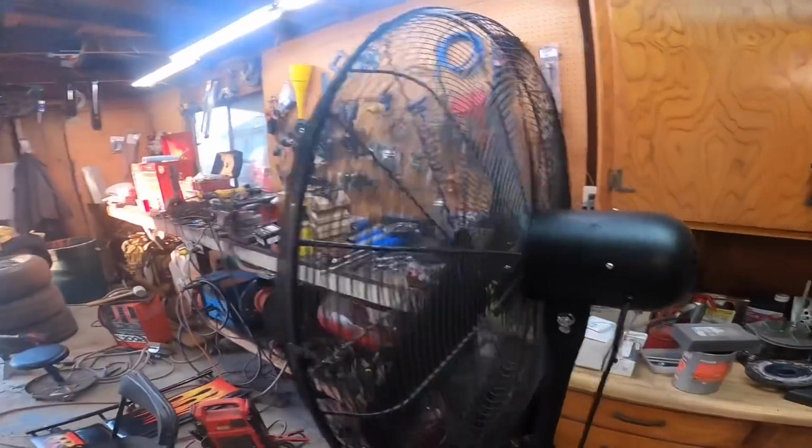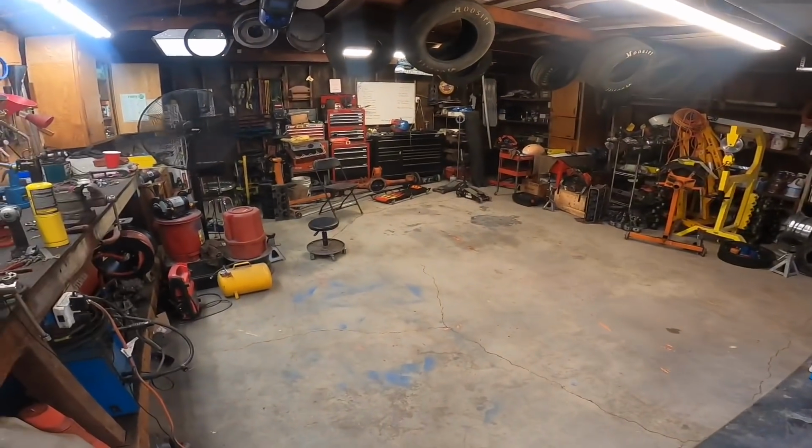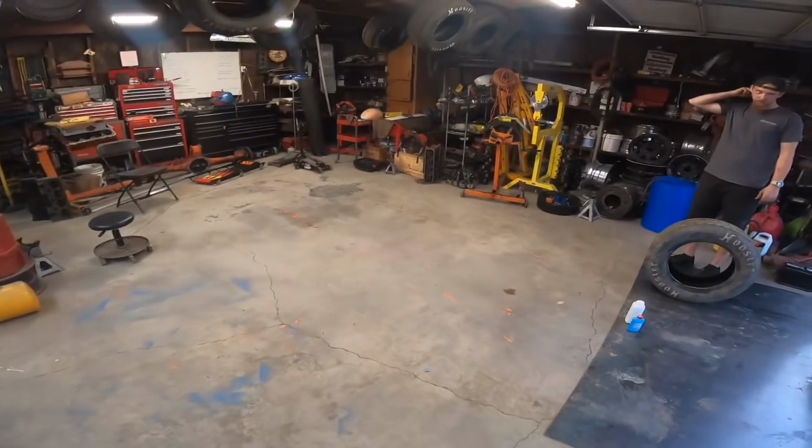A little fumey in here. Alright, look at this mess. Gonna get it cleaned up. Okay, we got a nice little floor here going. You can probably eat off it.